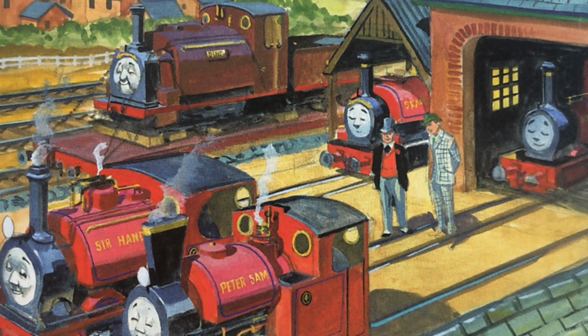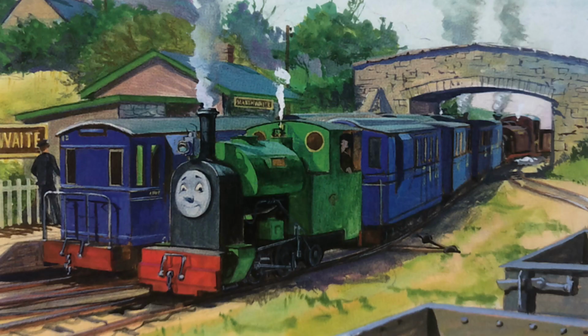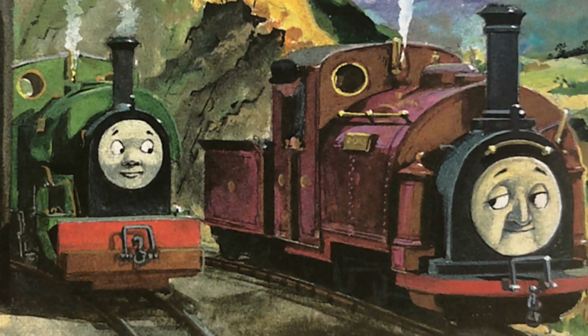When Peter Sam was younger and called Stewart, he was bubbly, eager, and enthusiastic. He was very cheeky, and would constantly tease Duke of being old and worn out.